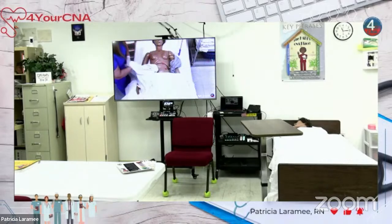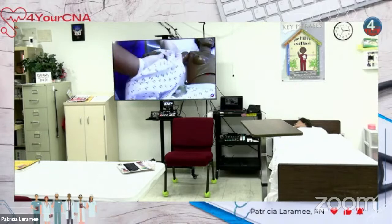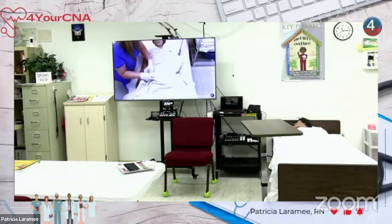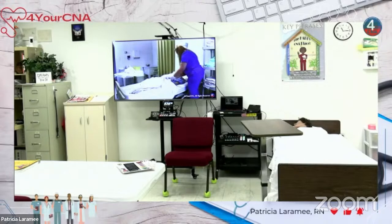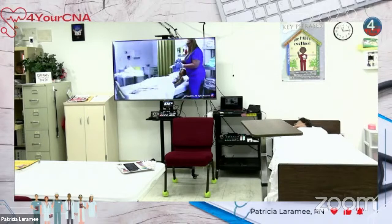Miss Jones, can you reach your arm through here? I'll help you put your gown on. We'll lift the arm at the elbow, supporting it as we lift. And we'll spread the gown out. Okay, Miss Jones, we're going to go around to the other side of the bed now, and we'll dress the other arm. Since the care plan said that we only needed to wash one arm, we do not need to cleanse this other arm. That's per the care plan, but we do need to dress it.